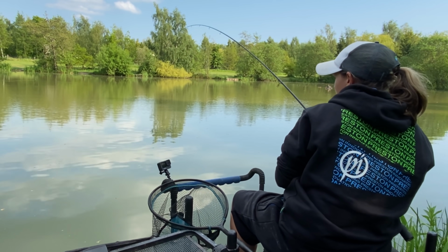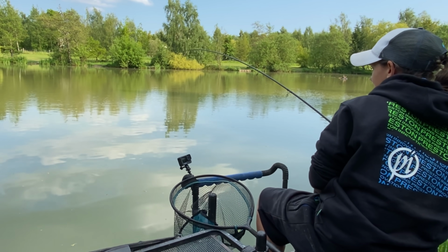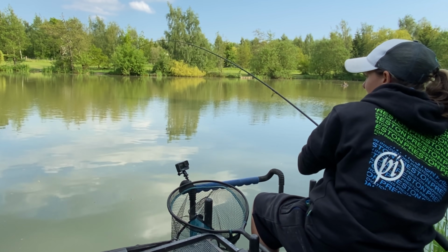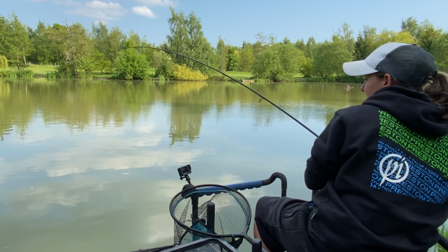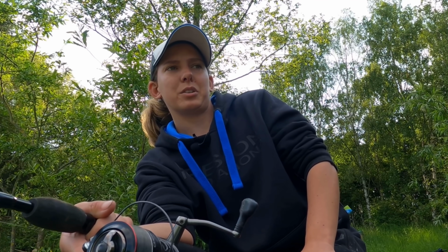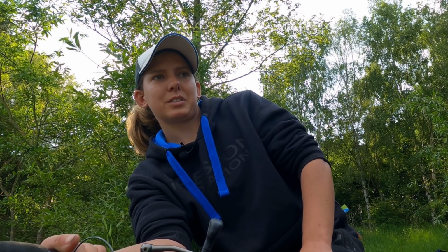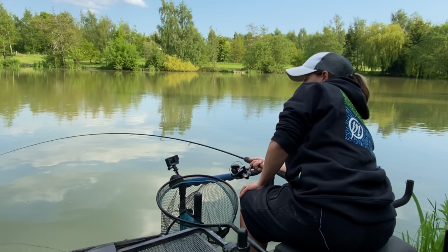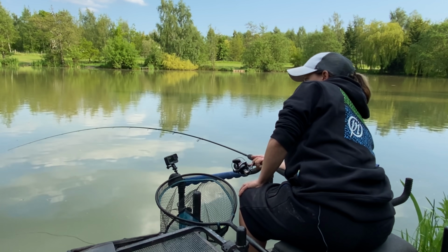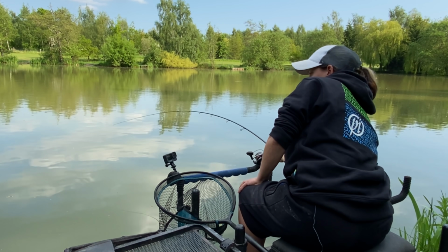Plop in between hot pellets, sat there, buried. That's what we want to see. It's a nice fish as well. Taking a bit of line. Got to be careful because it's undercut round here, so it can go around. Come on, fish. There we go.